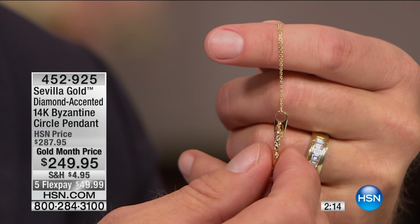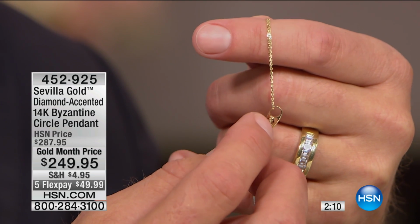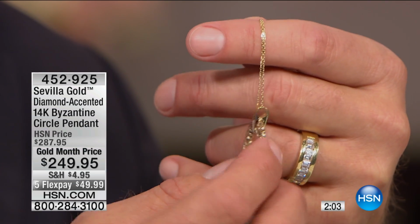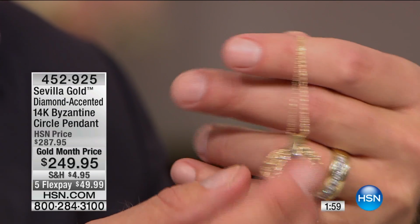Three, look at the bail. Look how big and generous that bail is. You could put this probably on any gold chain you have. You could put this on leather. You could put this on silk. I mean, that's kind of up to you. Oh, that's a beautiful idea. Wouldn't that be gorgeous?